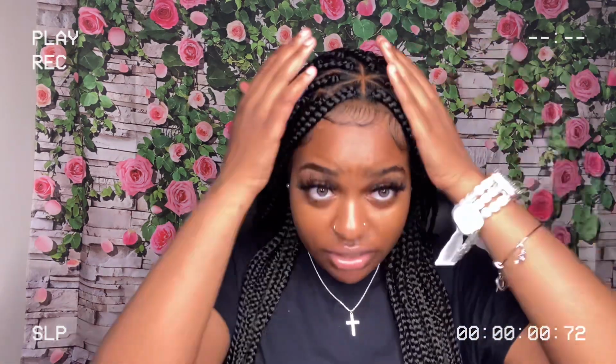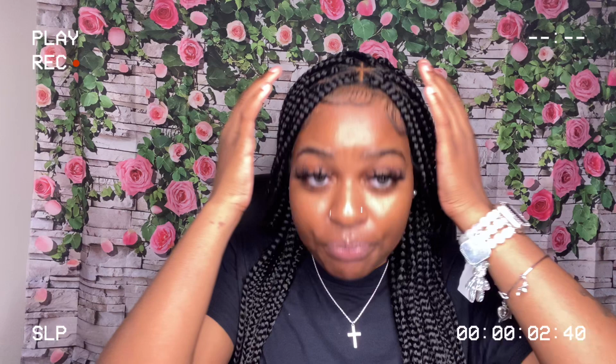I haven't had my hair braided in so long, so that's probably why it's having that effect on me. But the wig is cute itself. The size of the braids, they're all the same, so it looks pretty natural, like somebody actually hand braided them. And it has the triangle parts, as you can see.